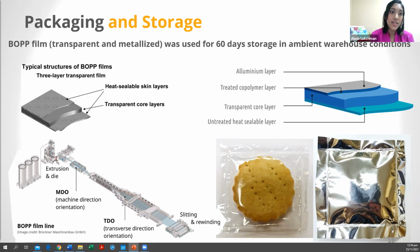So this film could be used either in the clear format or the metallized version. The metallized version actually has an aluminum layer added to it. Sorry, the addition of the aluminum layer gives a silvery effect to the film, which reduces its permeability to light, water, and oxygen. So again, we would want the packaging to ensure that the cookies actually do have a long shelf life.